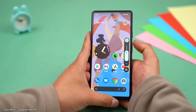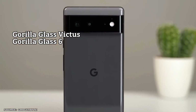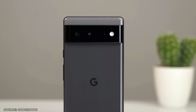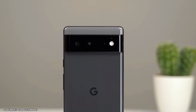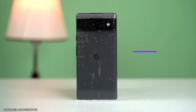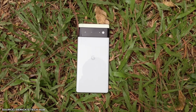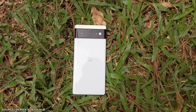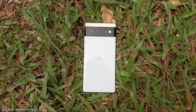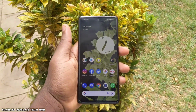And when it comes to protection, the front is protected by Gorilla Glass Victus, while the back is protected by Gorilla Glass 6. They offer a level of durability that can save your phone from the normal day-to-day accidental falls and scratches. It also comes with an IP68 rating, protecting it from dust particles, and can be submerged in water for up to 1.5 meters for 30 minutes. So yes, you can shoot a SpongeBob episode without any concerns.